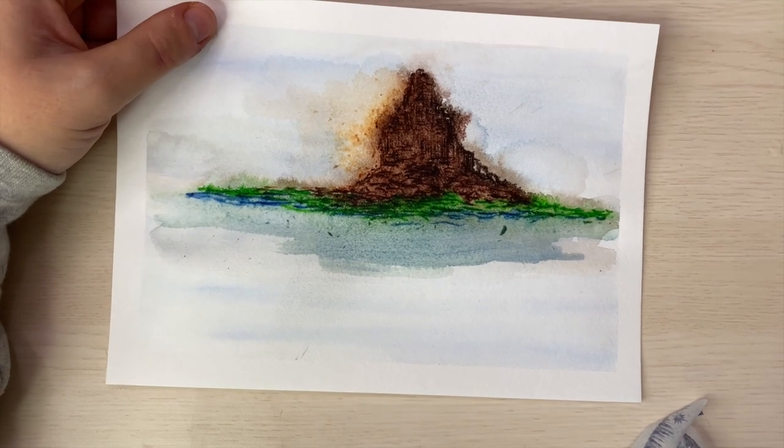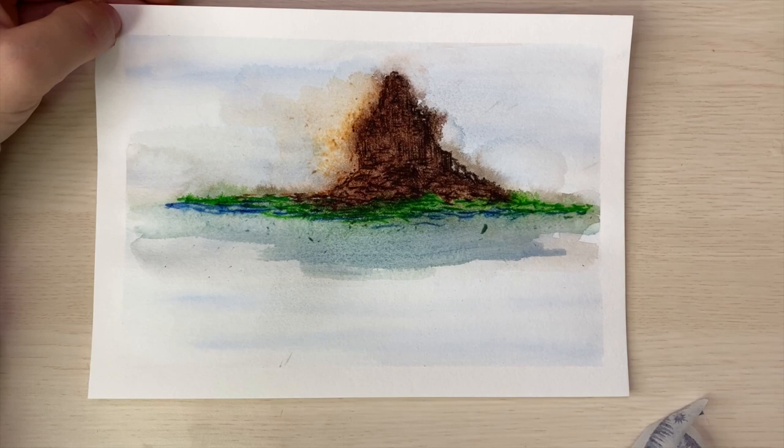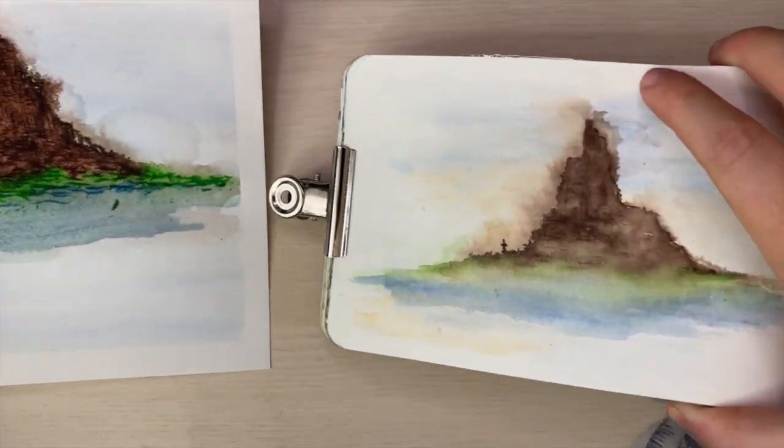And do you know what? I practiced this in my Etch-a-Sketchbook, so I'll bring that in now, and it turned out so much better. Like, it's really ethereal.